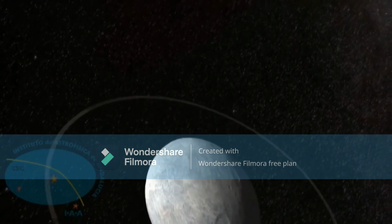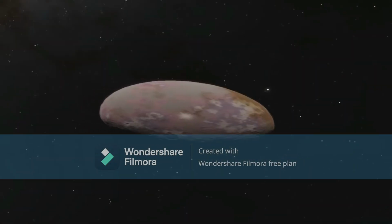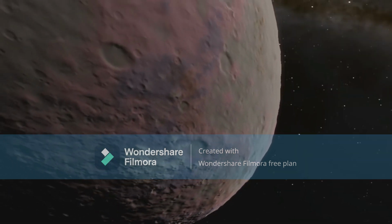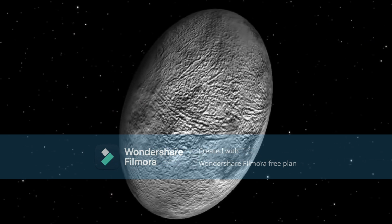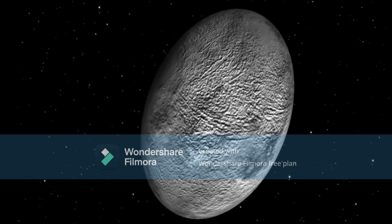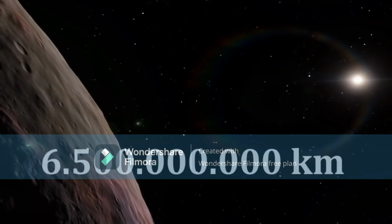Size and distance: with a radius of about 385 miles, 620 kilometers, Haumea is about 1/14 the radius of Earth. If Earth were the size of a nickel, Haumea would be about as big as a sesame seed. From an average distance of 4,010,000,000 miles, 6,452,000,000 kilometers, Haumea is 43 astronomical units away from the Sun.